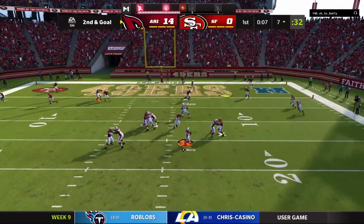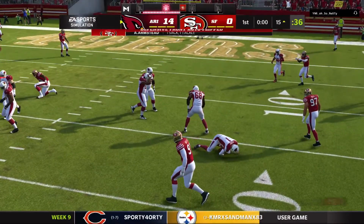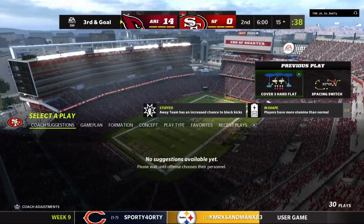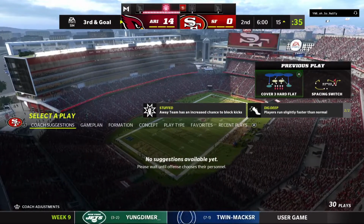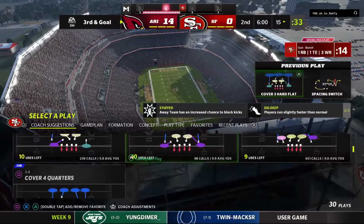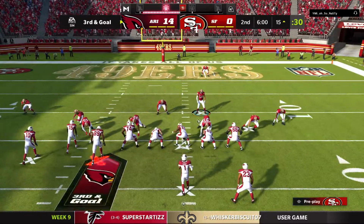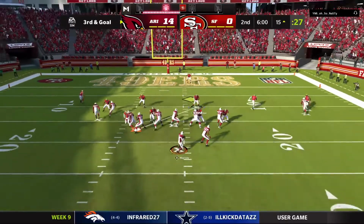Incomplete pass. Under pressure, and he'll go down. They'll sack him on what ought to be the final play of this first quarter. It was Eric Armstead fighting his way through that time to record the sack. Well, definitely be a disappointment to come out of this starting position with just 3 points. They need to try to dial something up now, 3rd and 10.